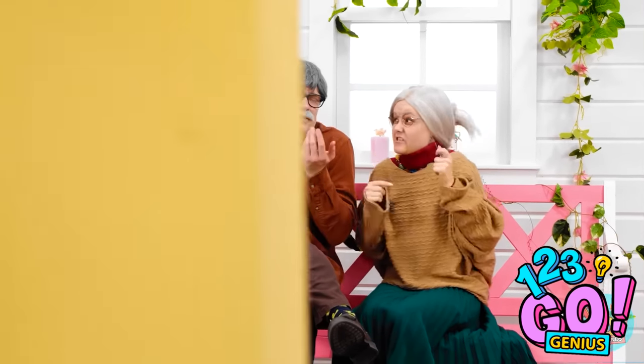Whoa! Who is that? These flowers smell lovely. What a cutie. I'm right here. I can hear you, you know. I was admiring the flowers. Honest.